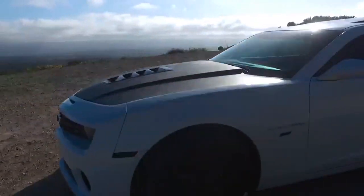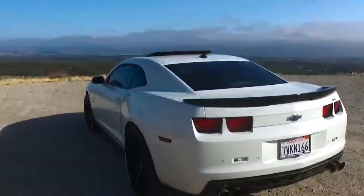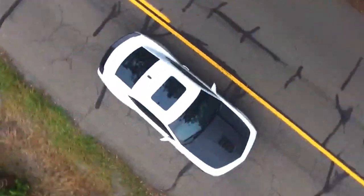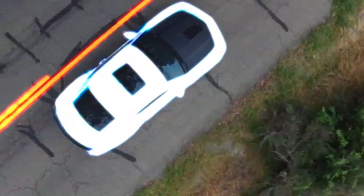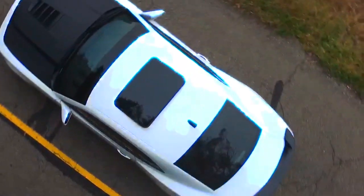So the reason why I got the Camaro is actually I watched the Transformers movie when I was 9 and fell in love with the body style. So ever since I've been small, I've always wanted this generation Camaro. So once I found the funds to be able to afford one, I actually came upon this one, and it had everything I wanted. Just a little background on why I bought the Camaro, and thank you guys for checking out my Camaro.